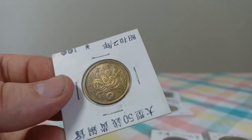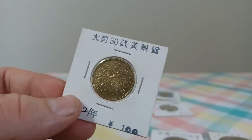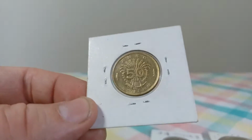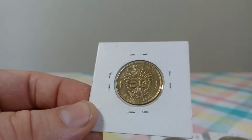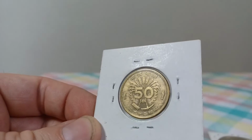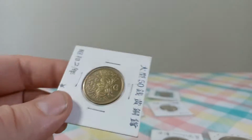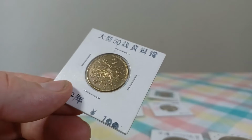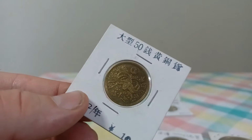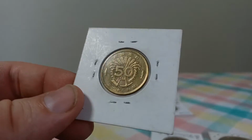As you can see, we're going back in time. Now this one is from 1946, so Showa 21. This is a 50 sen coin. We'll see another 50 sen coin later. You can see agriculture and industry is a bit of the theme here. This was basically the return of the 50 sen. It had not been produced during World War II. It was produced in 1946 and 1947. This is a 1946. However, the 1947s were not released into circulation.